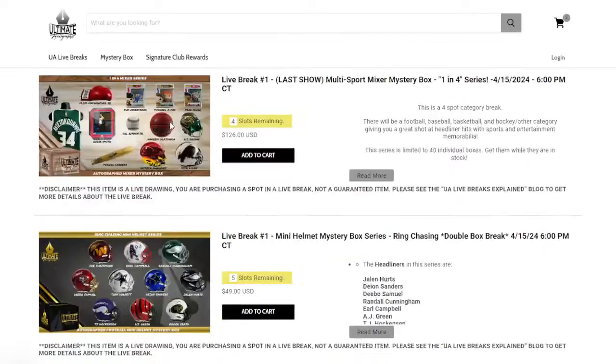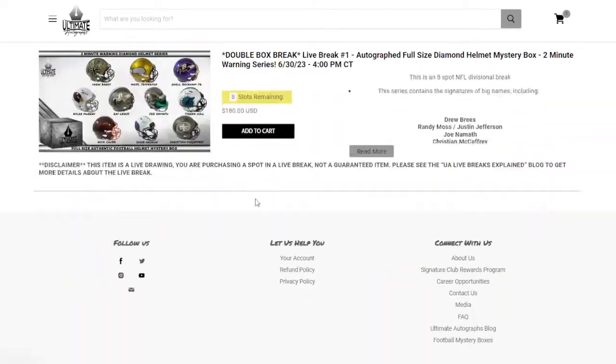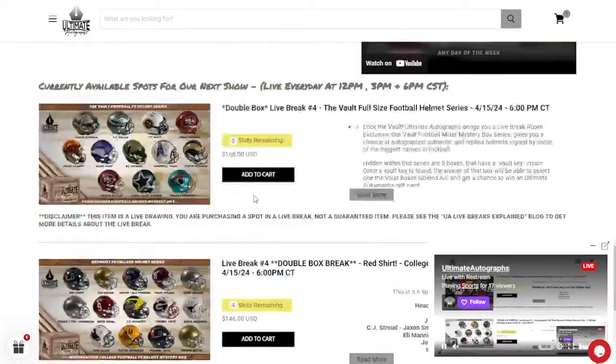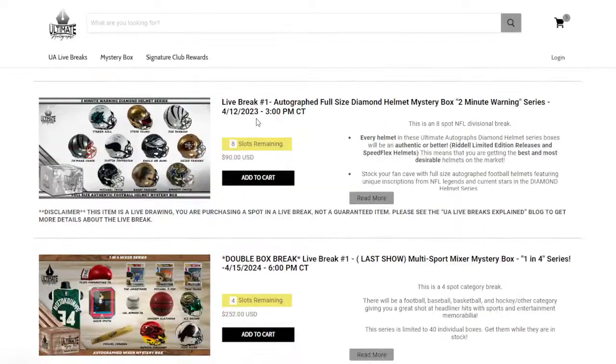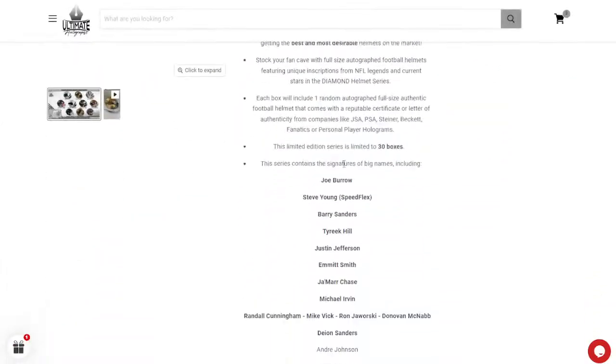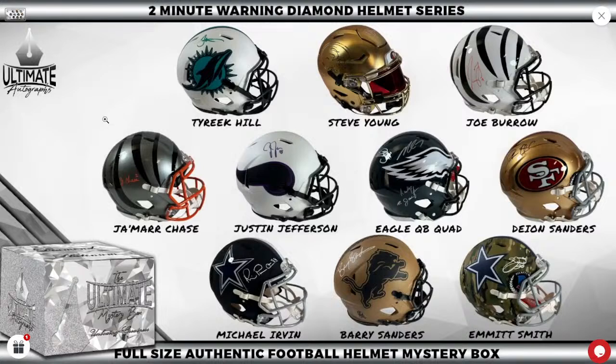So let's see here. They're active? Yes. All right, so we have the double. And do you have the single too? Yep, they're up. Both of them are up. All right, perfect. So probably just gotta refresh. Yeah, there it is. I see it. All right, so here's the new diamonds. This is out of 30, Robbie. Out of 30. 30 boxes in here.